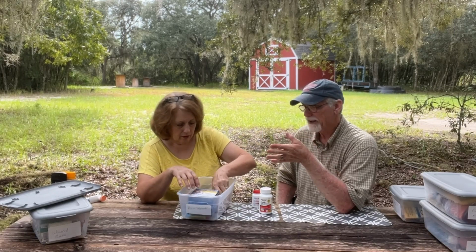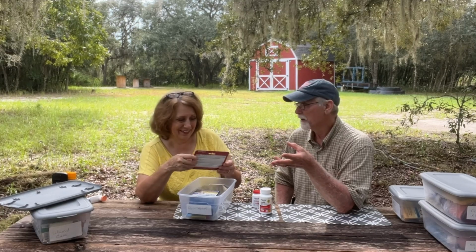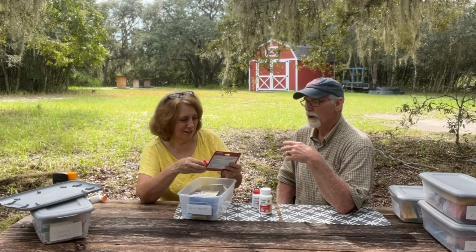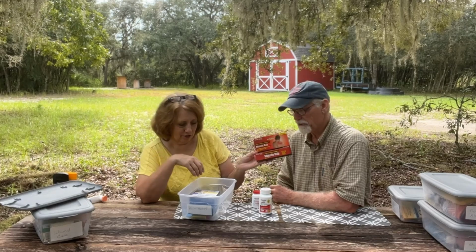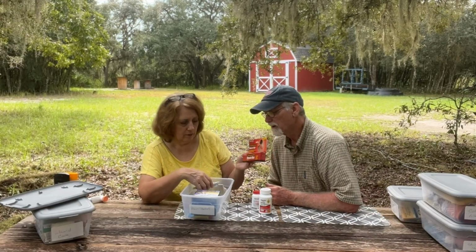Yeah, again, this kind of stuff is stuff that you can expect working on a farm. Sore muscles and hurting all over. Yeah. We relate to that quite well. Here's a muscle rub compound. Don't think we have used that very often.